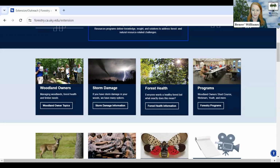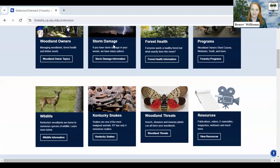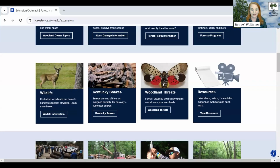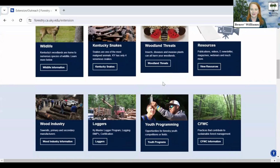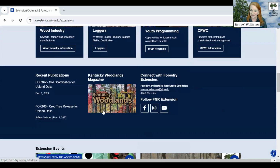On this main page, there's a lot of information because, as you know, like from the woods today, every topic that we have, a lot of those folks are forestry extension folks that we have on, or they have some kind of knowledge about that. And that's the reason why we've had them on the show. So you can go, we have woodland owners. I'm just giving you a variety of topics here. Storm damage, which might come in helpful for like last night, forest health, and then kind of programs that we have going on, wildlife, and you can see that there's different wildlife things here. Woodland threats with the new spotted lanternfly, and EAB and all of that. And then we have specific programs for like wood industry, loggers, youth, that kind of thing. And the Kentucky Woodlands magazine that you were talking about, Billy, right there is a link for that.